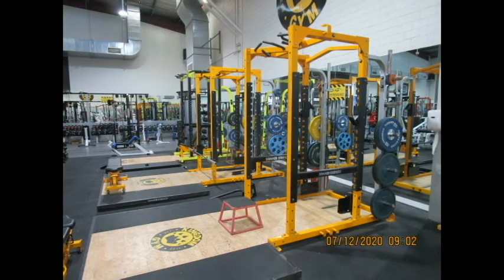And then you've got the squat racks. So you've got 4 squat racks. This is an old photo, of course, but you've got your 4 squat racks and deadlift platforms, so plenty of room. So you won't sort of miss the opportunity to get a good workout in with plenty of equipment around.